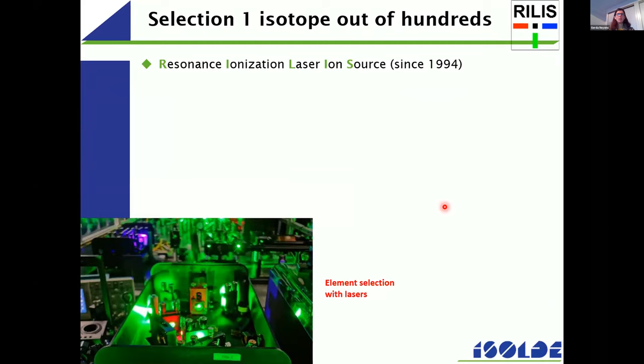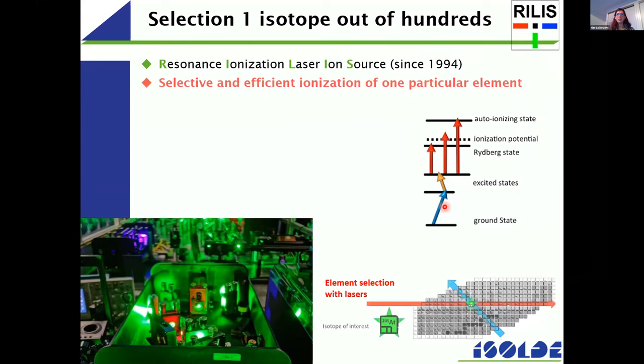In order to select one isotope out of the hundreds that are produced in the target, we need very selective procedures. And one of them has been applied now since many years. It's based on the resonance ionization laser ion source, which allows us to resonantly excite and ionize all the isotopes of one particular element. So if you then look in the chart of the nuclei here at the bottom, where you have on the x-axis the number of neutrons in the nucleus and on the y-axis the number of protons, it means that an element selection is selecting all isotopes along this horizontal line.